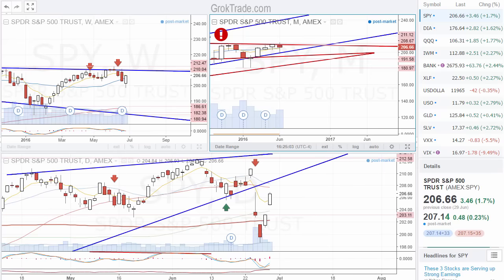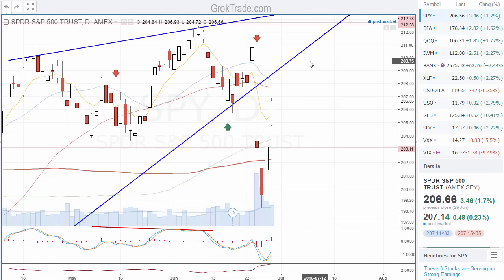Here's the daily again. Remember 210. Puts us right there. Zero chance, I think, we're going to blast up another 5 to 7% here to get above that in two trading days. Not going to happen. I think we're going to peter out there, and then we're going to drop.